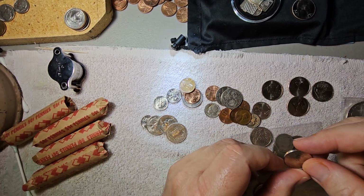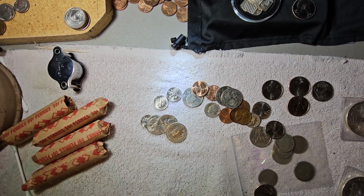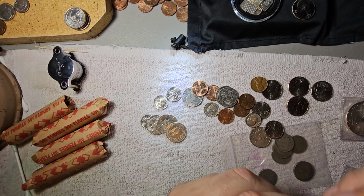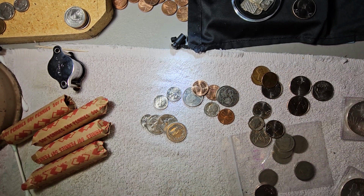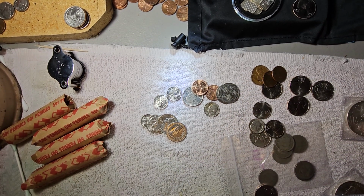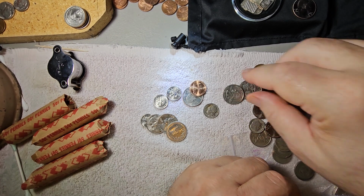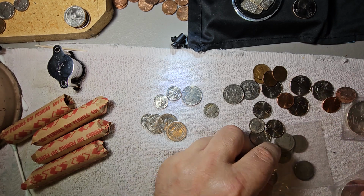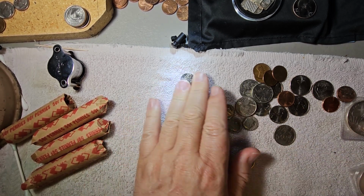Some nice looking 2022 nickels. I got copper. This is a 68, 63D, 80, 89, 2018, 2019 going back in circulation. 2022D, looking for the, what is it, I can't remember now, I'm sorry y'all.